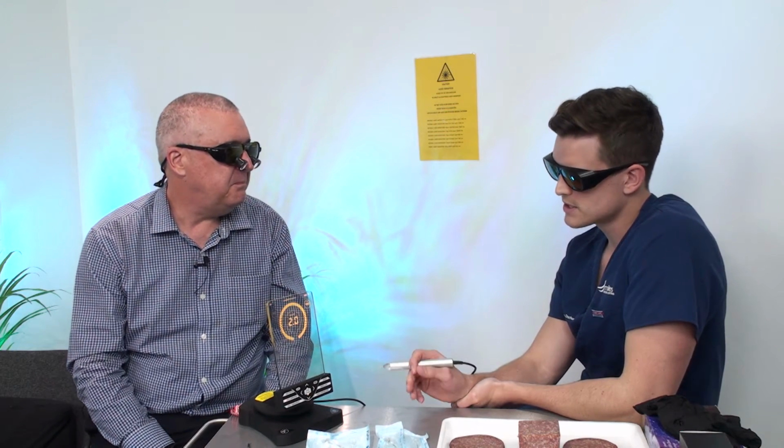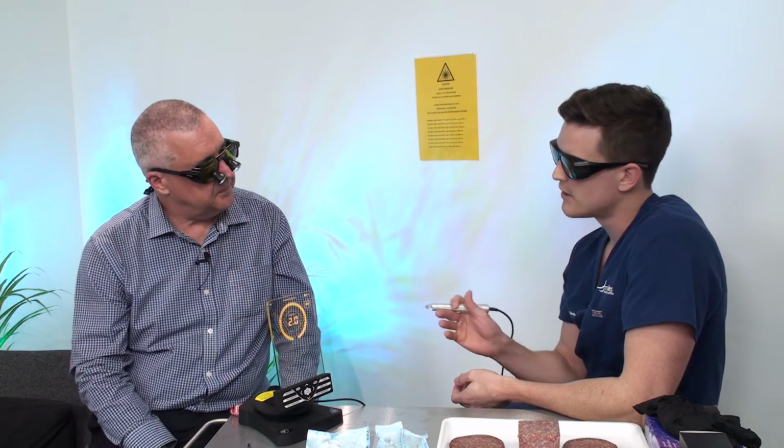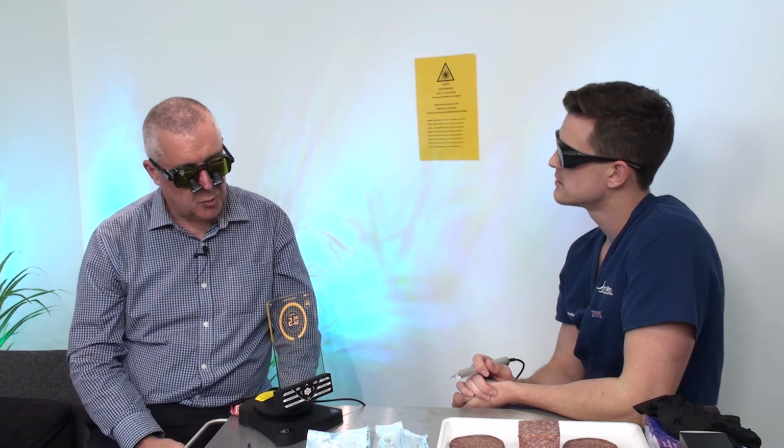I couldn't agree more, especially when you're doing, say, some troughing around a molar, and I haven't got much light and it's difficult, the tip on a high illumination is really handy. Yeah, it's a really useful thing.